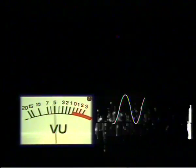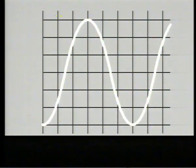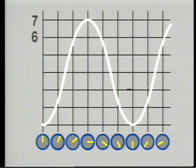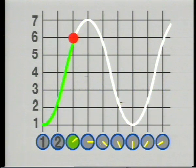Now watch what happens when we start to digitize. We cut the wave into pieces by putting a grid over it. Left to right indicates time, top to bottom represents the intensity of the signal. Let's see. At time 0, the intensity is 1. At time 1, it is 2. At time 2, it is 6. At time 3, it is 7, and so on, till the whole wave has been measured.